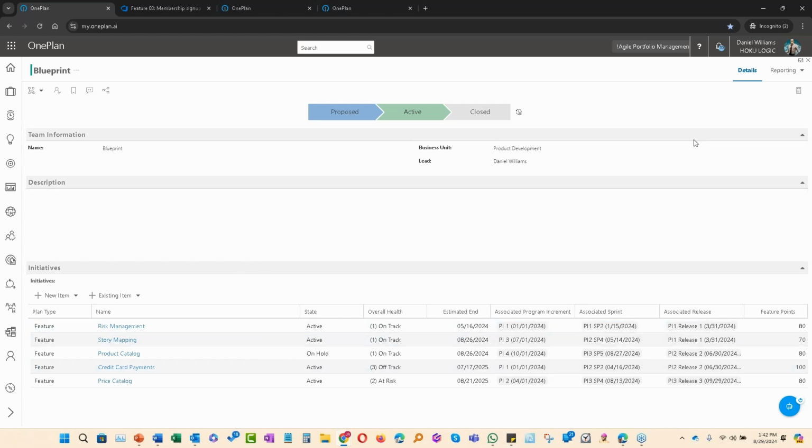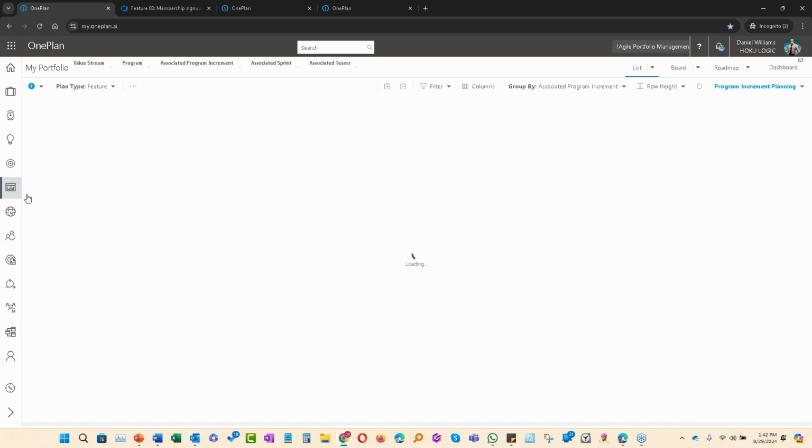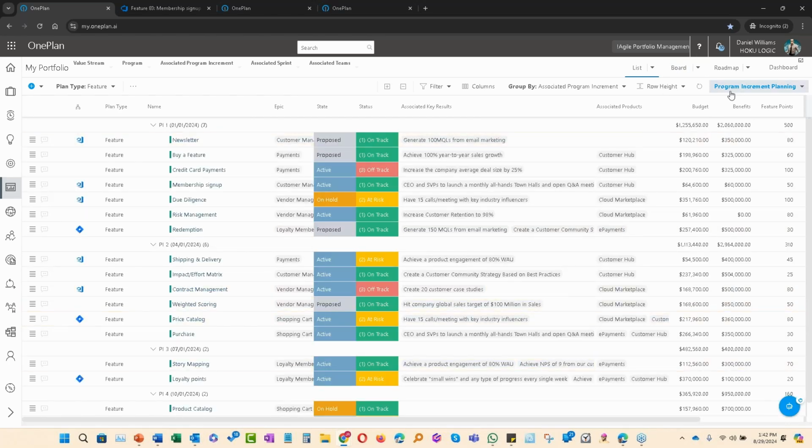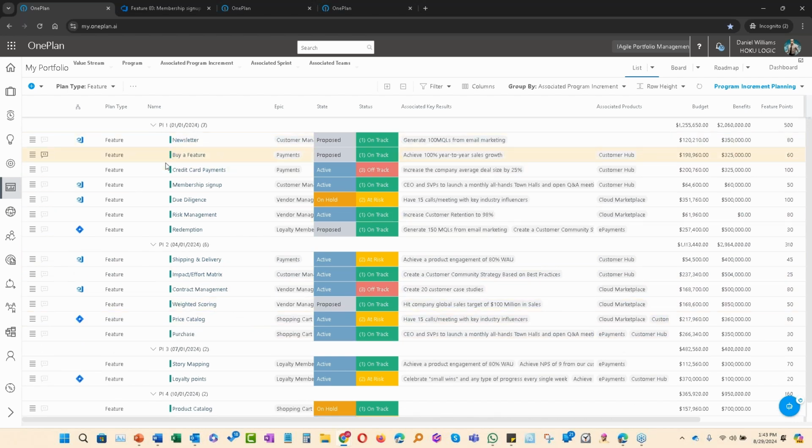I mentioned early that most of the team members are in Azure DevOps, but team leads or Scrum Masters can come in here and have a space to work on their own teams, and that allows us to have program increment planning views, and I'll show in a second our boards, which employ a lot of that information. But here we have our epics, their status, their state, the key results they're addressing, products we're impacting, budget, benefits, and then the feature points. So from a lean portfolio management standpoint, you can see when you're going to be delivering your features at a program level.